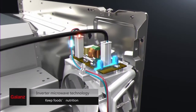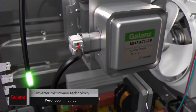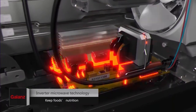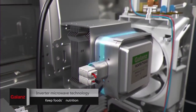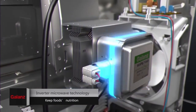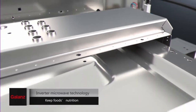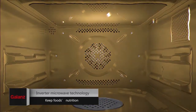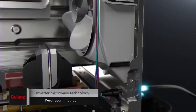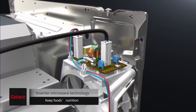For the components, we replace the high voltage transformer and high voltage capacitor with an inverter. That makes the loss of inverter energy in power conversion greatly decreased, and energy efficiency can reach as high as 62%. By comparison, the IEC standard requires only 56 to 58% efficiency. That means the rate of energy conversion is higher, which can make the cooking process faster.